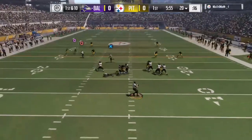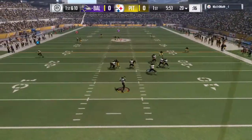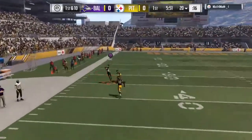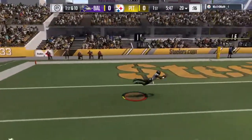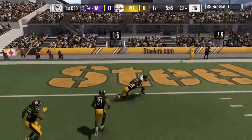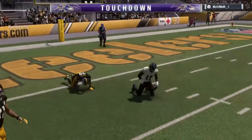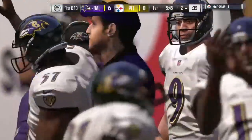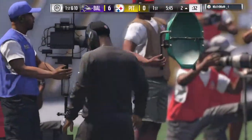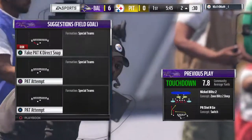Go play action here on first down. Oh, he's going to take a shot right away. And that's caught inside the 35. And all the way in for a Ravens touchdown. Mike Wallace, an 80-yard touchdown. And the Ravens have taken the early lead.